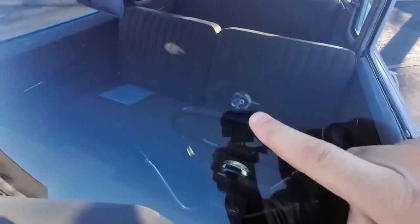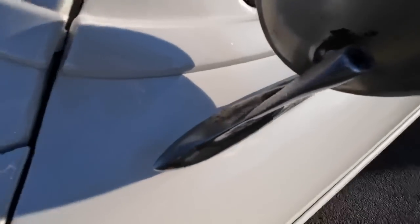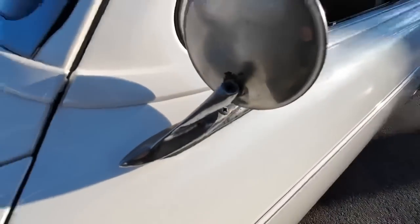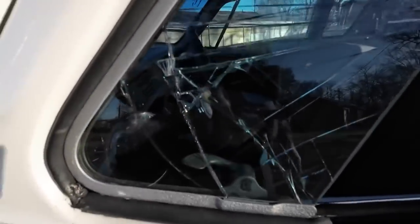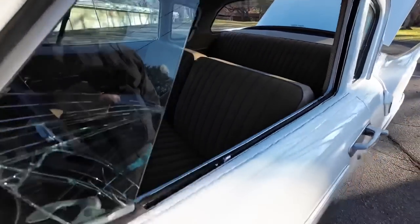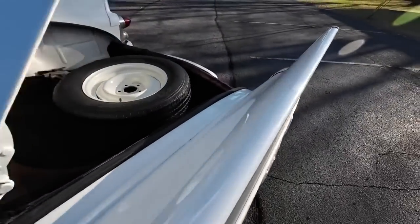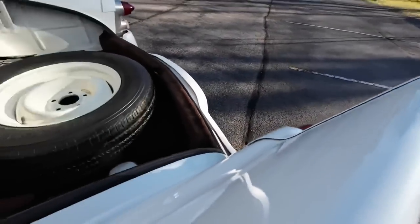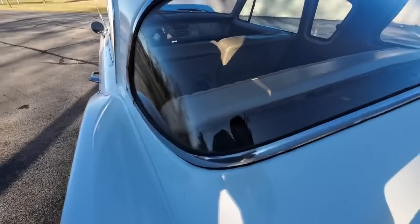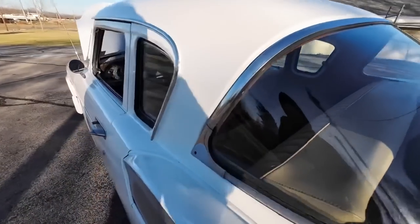Front windshield has got a spot in it. Needs to be replaced. A little bit of pitting on your mirror. The window here also needs to be replaced. It's cracked. Back window looks good. Trim looks good.